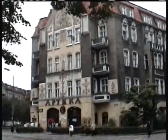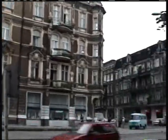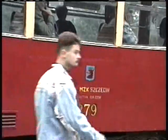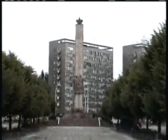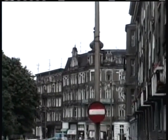Some very nice houses off this square, Platz Grunwaldzki. There's a seafood restaurant where I want to try for lunch. The places are there, just the names have changed. This is their memorial to their liberation, quote unquote. Still some stately looking old buildings, but again, falling apart.